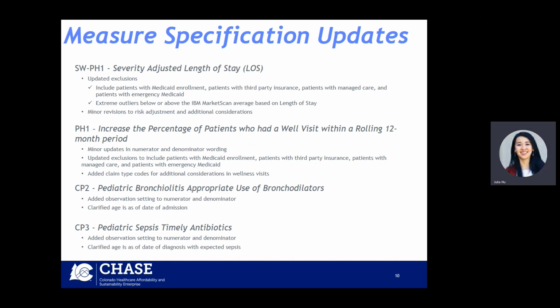BP2, pediatric bronchiolitis, appropriate use of bronchodilators. In this case, we've added observation setting to the numerator and denominator, and we've clarified that the age is based on the date of admission. For CP3, pediatric sepsis for timely antibiotics. Here we've added observation setting to the numerator and denominator, and we clarified that the age is at the date of diagnosis, not the admission date.